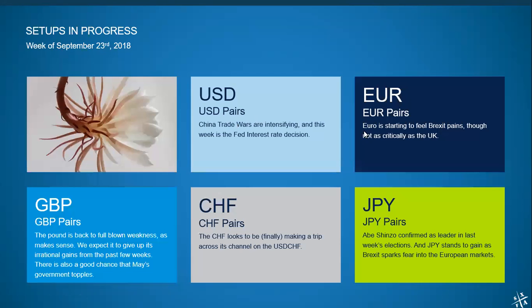Euro pairs, the euro is starting to feel the Brexit pain, so not as critically as the UK, but we have seen some euro weakness return to the market on some of the pairs. And on some of those, actually, the euro is getting stronger. So it's been a grab bag, and that makes trading the euro a very cautious endeavor. So we'll be keeping an eye on it, but being very careful, probably short-term trades, and seeing what we can eke out of the market.